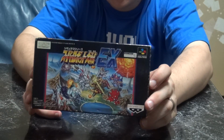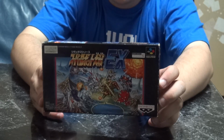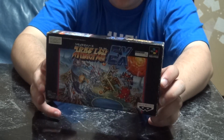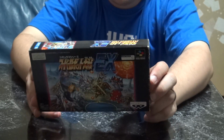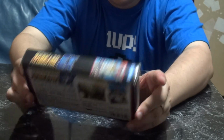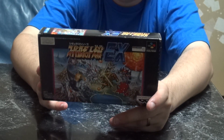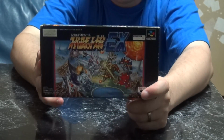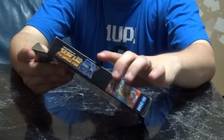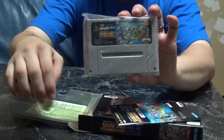All right, here we go. Super Robot Taisen EX. So many Gundam, Robot, Ultraman, whatever. Strategy, simulation games. So, yeah, this is one of those robot war simulation games. Again, bam presto, right? This game.